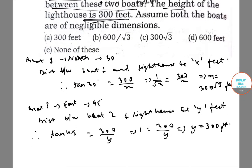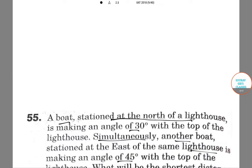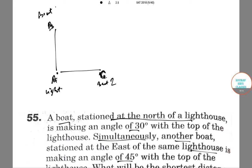Now, the shortest distance between these two boats would be, so say this is the lighthouse, this is boat 2 which is at the east, and this is boat 1 which is north. Now let us label these points. So this is A, this is B, and this is C. So lighthouse, boat 2 and boat 1. Now this distance is 300 root 3 and this is 300.